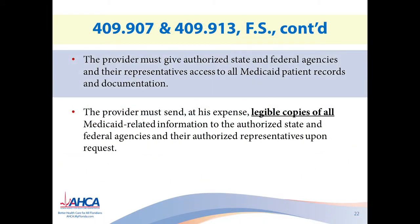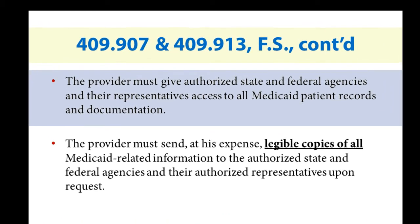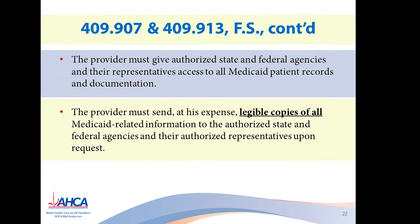The provider must give authorized state and federal agencies and their authorized representatives access to all Medicaid patient records and to other information that cannot be separated from Medicaid-related records. The provider must send, at his expense, legible copies of all Medicaid-related information to the authorized state and federal agencies and their authorized representatives upon request.